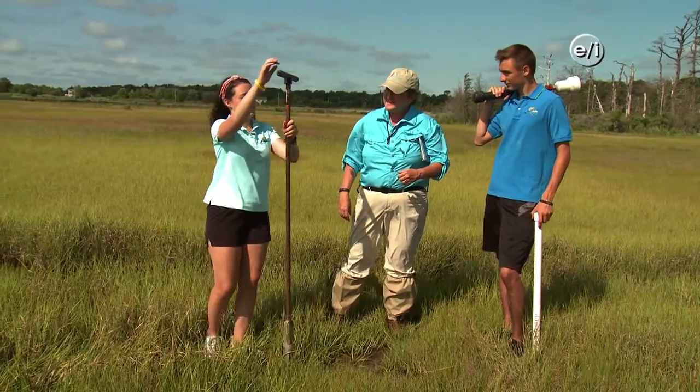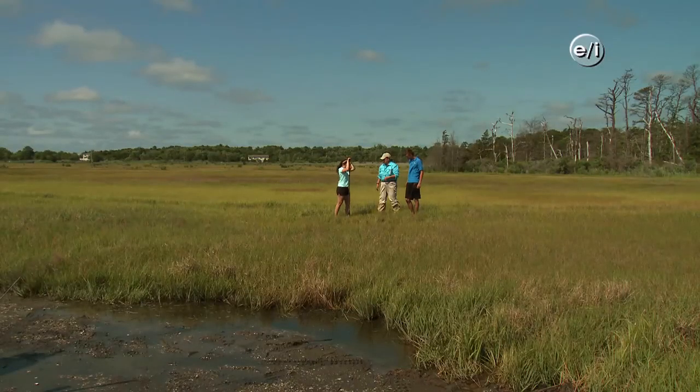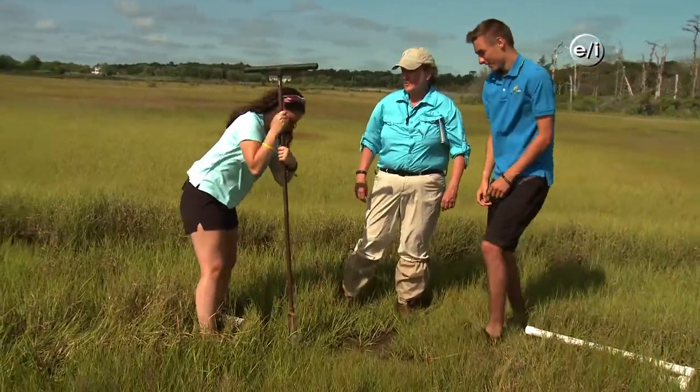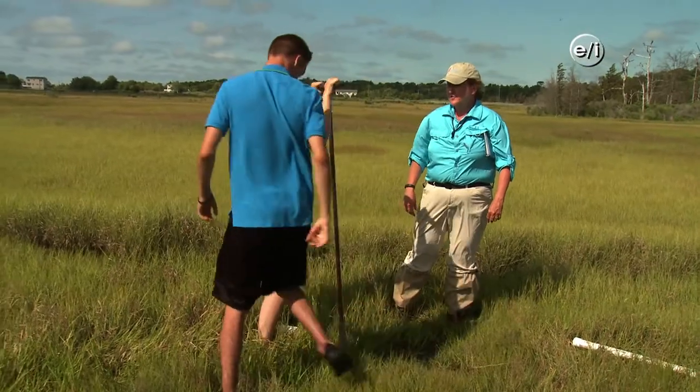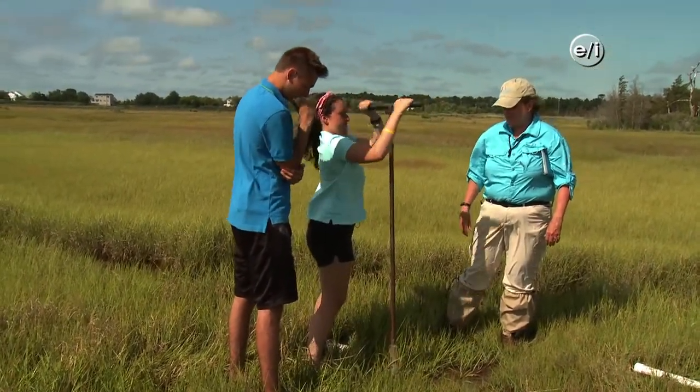All right. This is tall. It's bigger than you, Katie. It is bigger than me. Need a hand? Maybe. It's a good sign when the auger doesn't go in really quickly. It means there's a lot of root mass, and roots are really important in helping to hold the wetlands together.